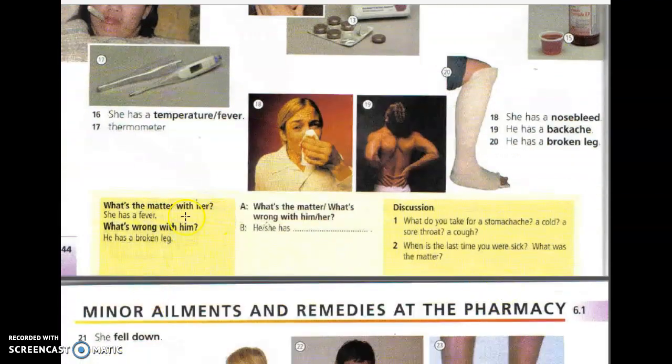What's the matter with her? She has a fever. What's wrong with him? He has a broken leg. That means the same, both. What's the matter? What's wrong with him, with her? What do you take for stomachache? Nothing. A cold. No, sometimes Pepto-Bismol when it's really bad.